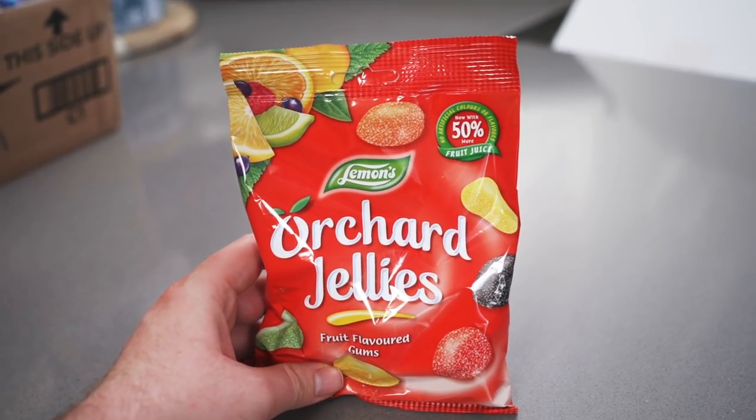These are Lemons Orchid jellies. Bit orchid, isn't it? Soft fruit flavoured jelly sweets. Lemon sweets have been a favourite confection for successive generations of Irish people since 1842. Wow. In that year, Graham Lemon opened the Confectioner's Hall at 49 Lower Sackville Street in the heart of Dublin City. The lemon shop became immortalised in print when featured in James Joyce's masterpiece, Ulysses.